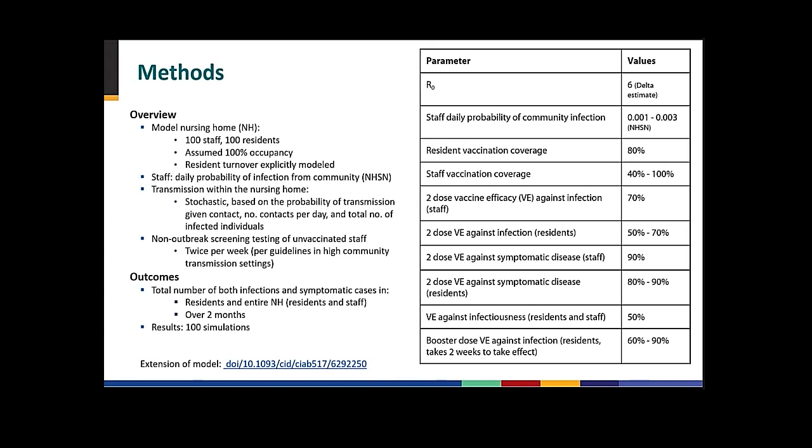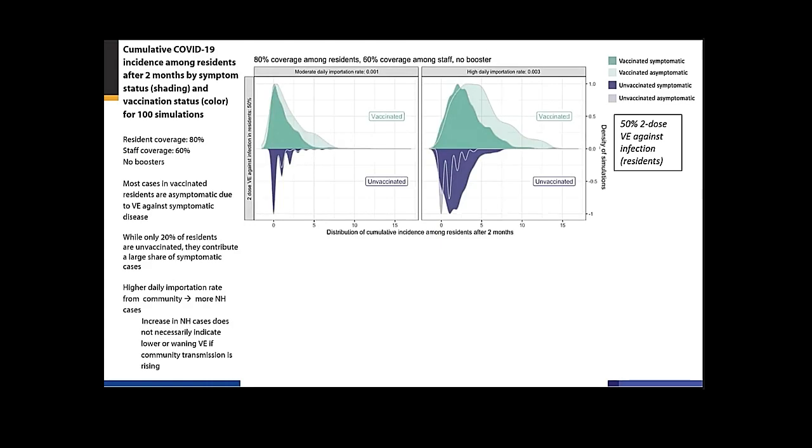Next slide. So let's start by looking at the cumulative incidence among residents after 2 months by symptom status and vaccination status. In these simulations, resident coverage is 80% and staff vaccination coverage is 60%. We have not yet introduced boosters into these simulations.